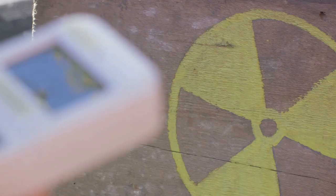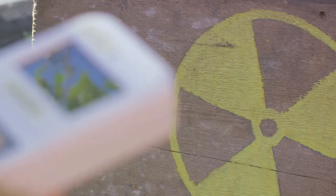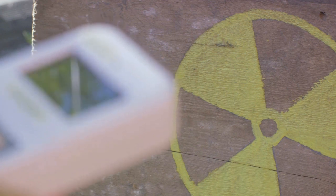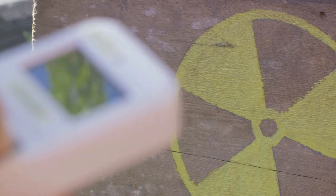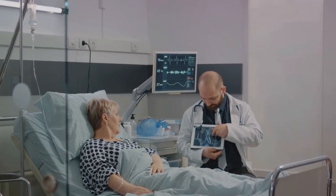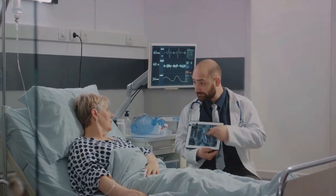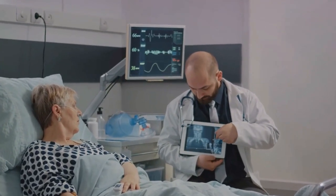But atomic energy isn't just about power production. It also has significant applications in medicine. For example, radioisotopes, unstable atoms that emit radiation, are used in both diagnosis and treatment of various diseases. They can be used to create detailed images of the body's interior, target and destroy cancerous cells, and even relieve pain from certain types of bone cancer.